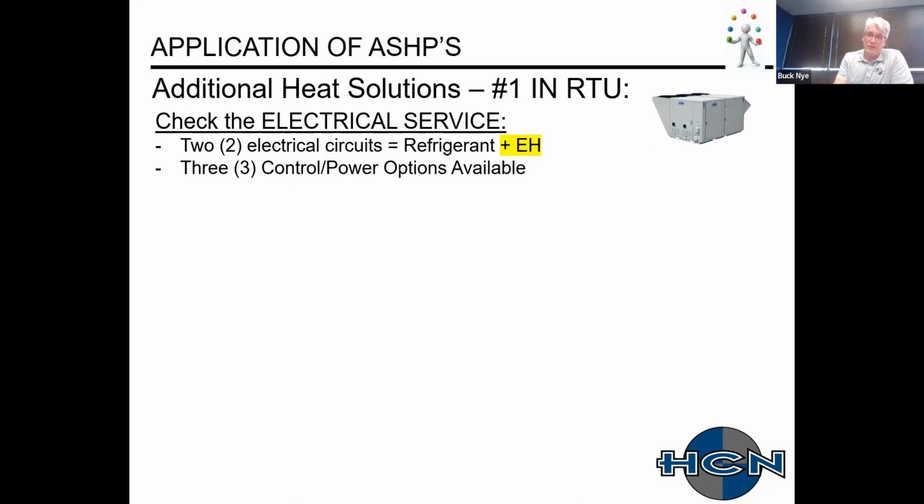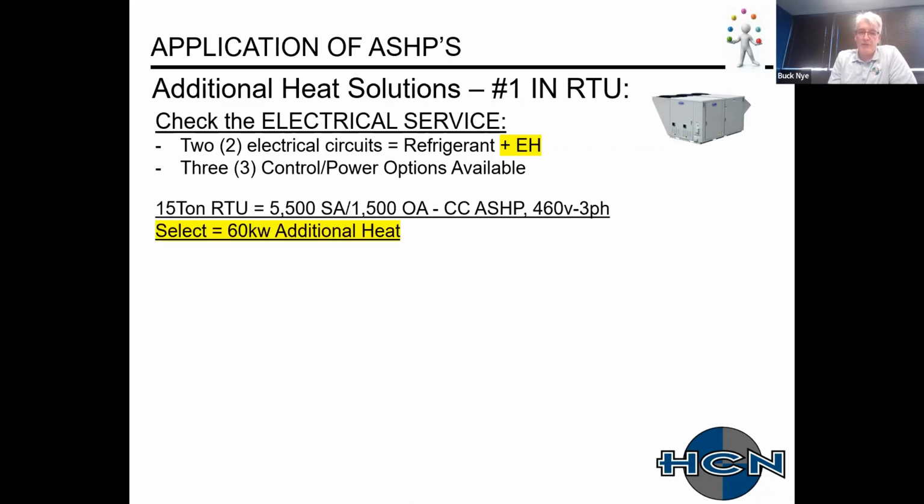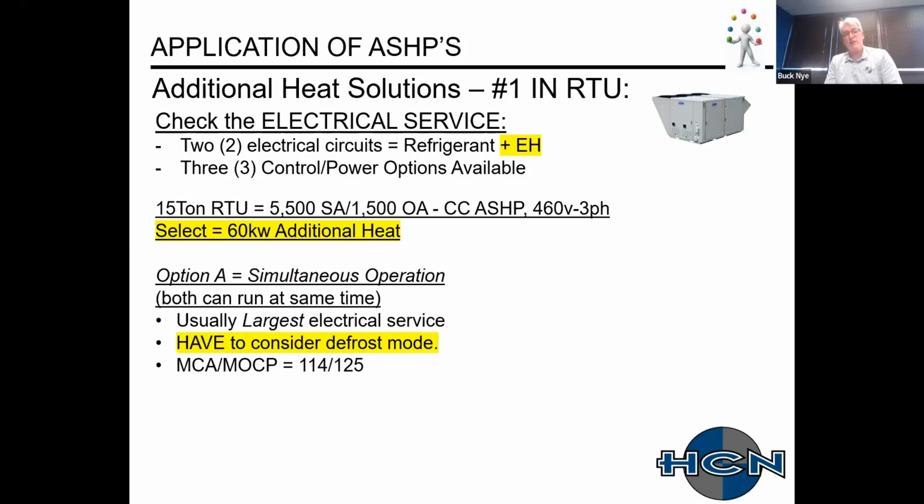Now, checking your electrical service, just realize that with electric heat in the rooftop unit, you have 2 electrical circuits. You have your refrigeration circuit with your compressors, also your condenser fans. You'll have 3 control/power options available. Taking our same unit that we just looked at, we're going to use a 60 kW electric heater. Option A is called simultaneous operation.